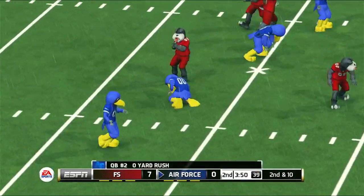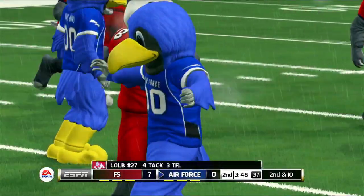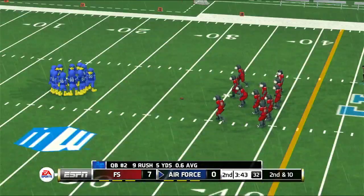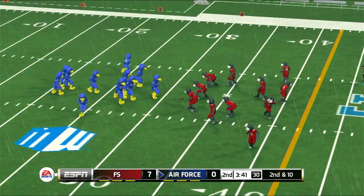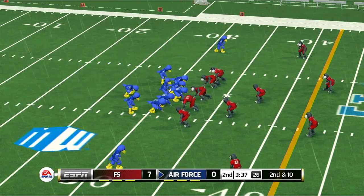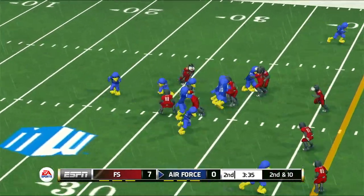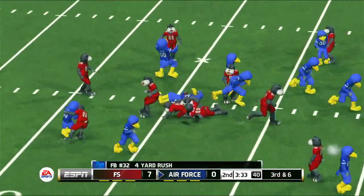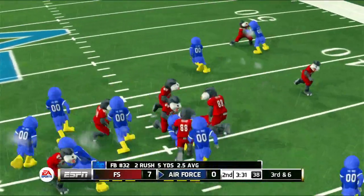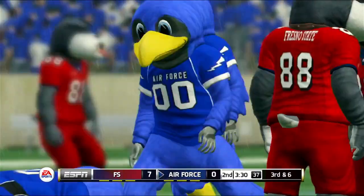They'll bring him down for a loss on the play. Those linebackers do a great job of stopping the run, but they need to be careful of the play-action pass. You can easily get fooled and give up some big yards through the air. So it's second and 10. Ball on the 32. Nice run, and he's brought down. Call it a gain of 4 yards. That'll bring up third and six.